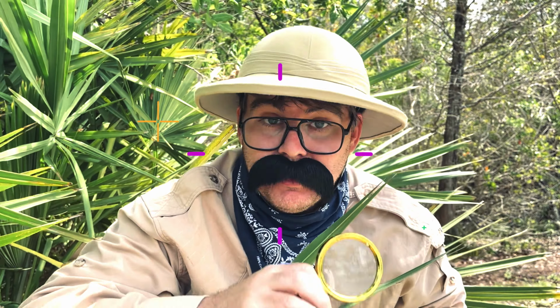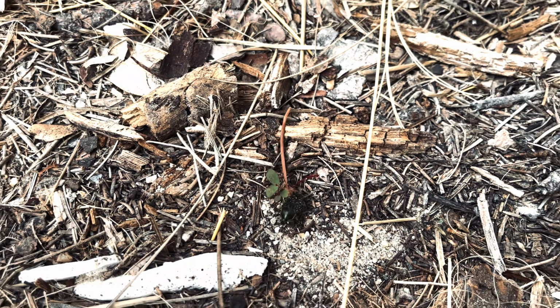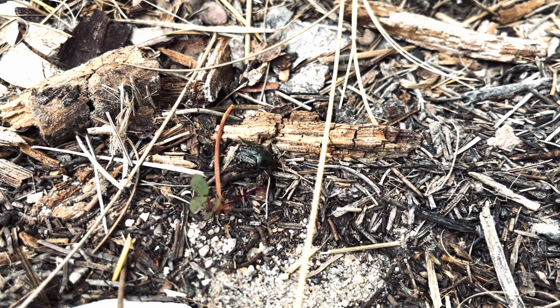Oh, I found a scarab. It's a black scarab. Look, see for yourself. Oh, look at him there. So, boys and girls, that is a dark flower scarab. It's not toxic, but it will eat your plate.